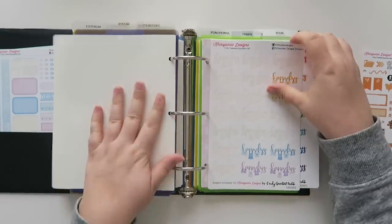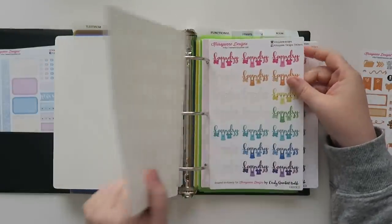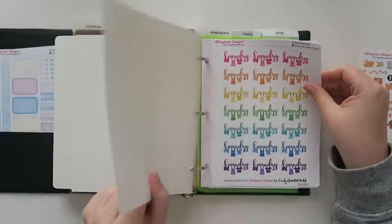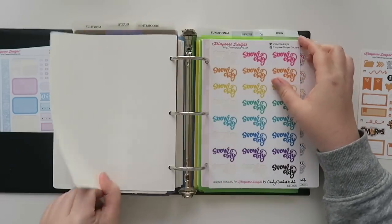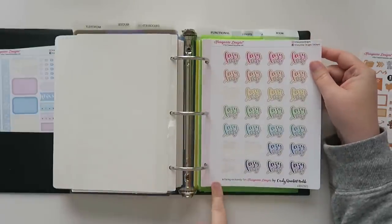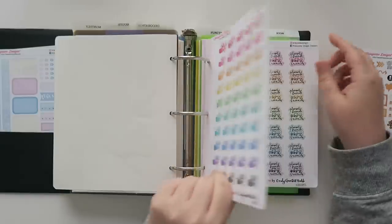And then also I have a bunch of different laundry stickers. So these are in the pastel version, and then I have the bold version as well. I've got more bold. I like the pastel, but I just don't use it as often. And then I've got this one that says snow day, and this one that says lazy day, and this one says sick day with a little box of Kleenex, which is cute.